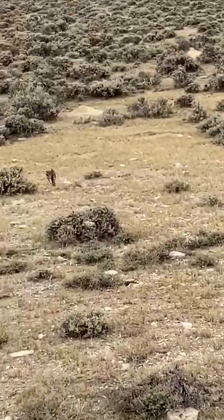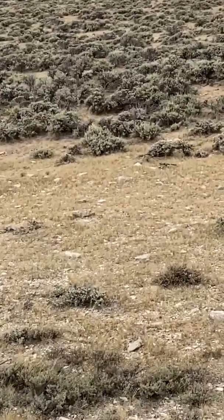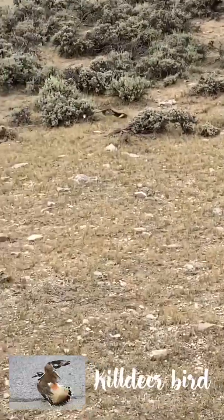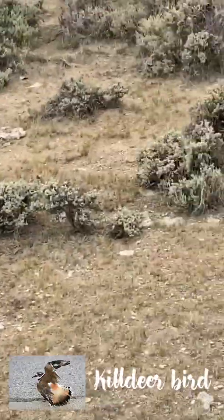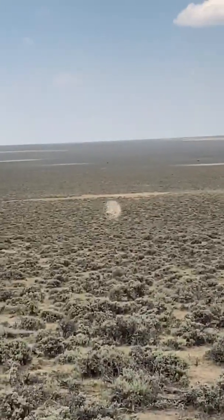There she goes, watch. See how she's acting injured? She's acting like something's wrong. So that means she's got babies over here somewhere. She's watching them. And she wants me to get away. See there? There she goes. All right, she's probably happy I'm away from them. So I'm just gonna head on down to that big flat area right there.